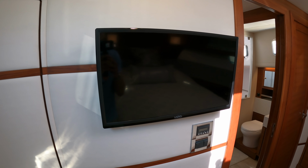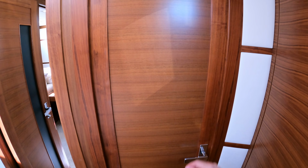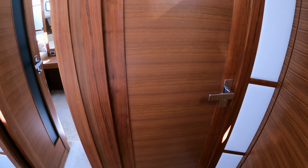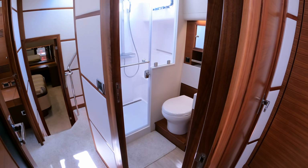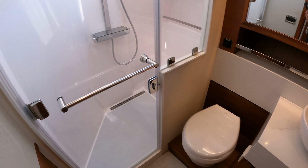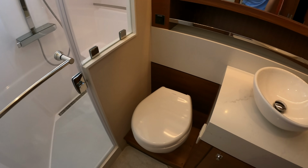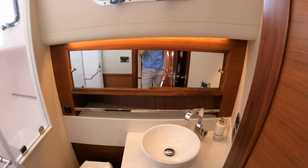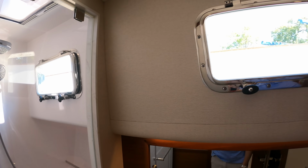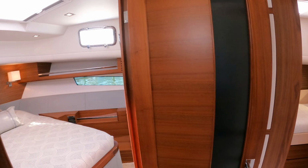And your mounted TV. Through this door is the ensuite access. And this head also is the day head. You have a good size separate shower stall in here. And I'm noticing in every room there are these large windows, so you have tons of natural light.